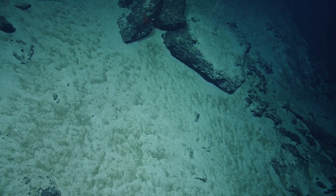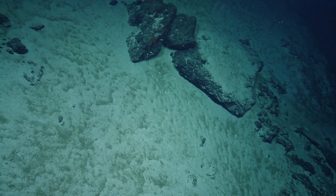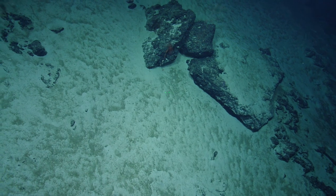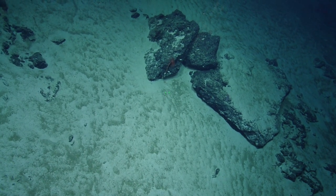For those of you who are looking for the depth and water temperature on the main page, it should be back up right now. A lot of these big red crinoids are so pretty. Yeah. Another sea cucumber.